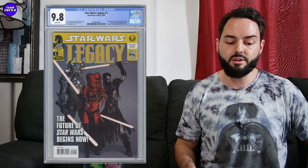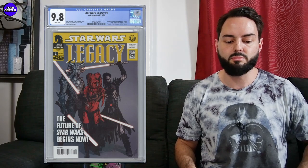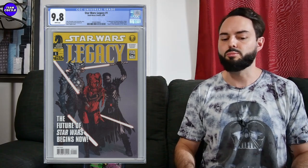This one has heated up off and on, with Star Wars fans out there speculating on this one off and on. I definitely saw a few 9.8s of this one go over 500 before. So I think right around 400 if you're in the market for a Star Wars Legacy #1 9.8 is a pretty decent price. Yeah, a fair price on that one, I think.